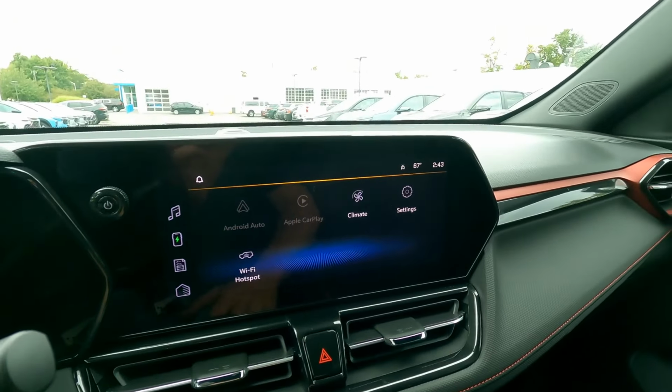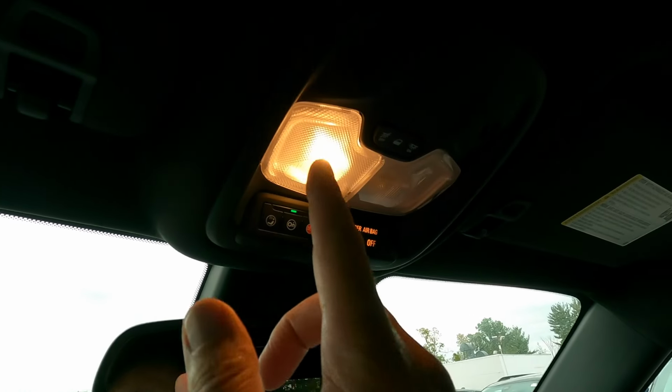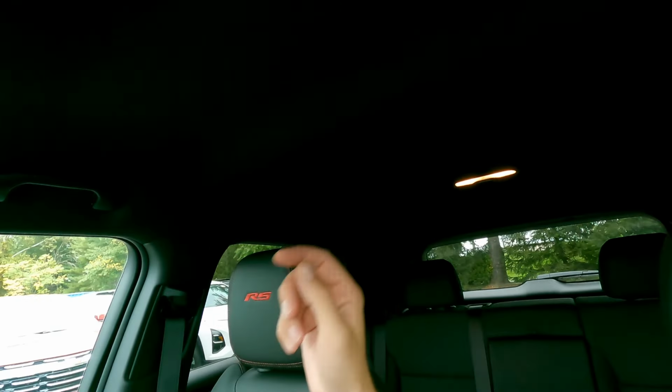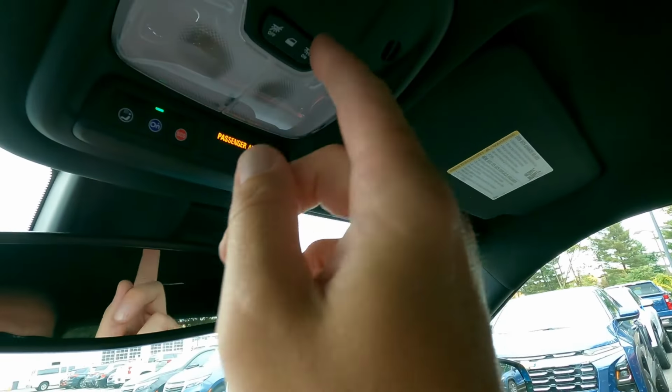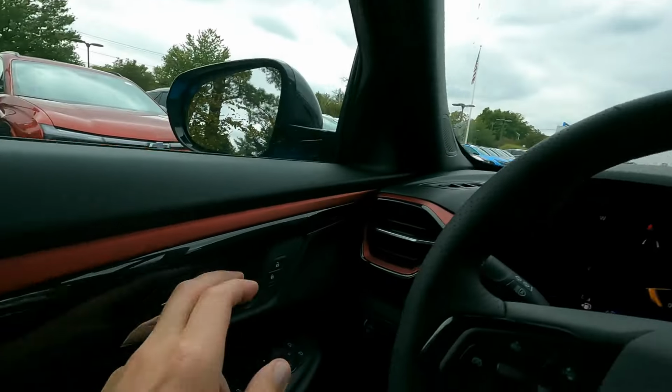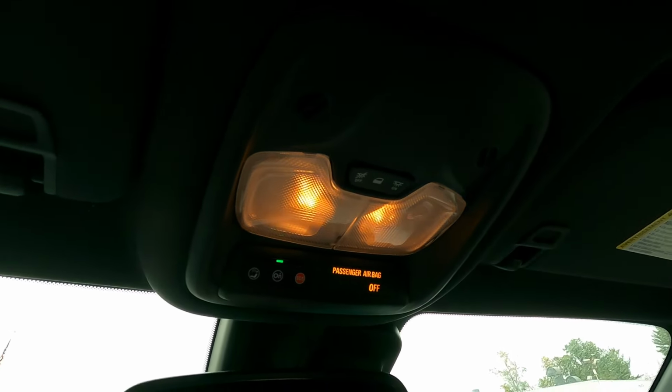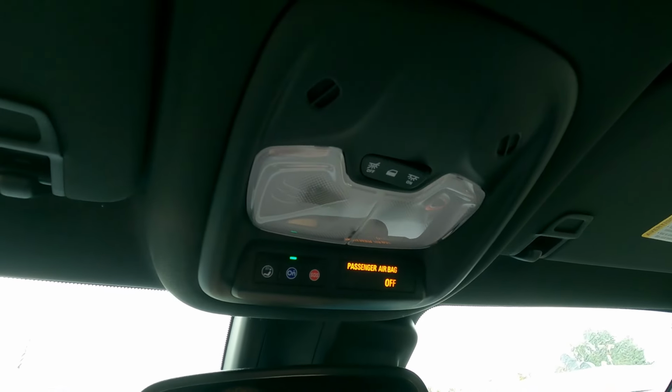We're gonna skip the screen for the moment, go up to the top. You have light controls left and right. You also have a button here where you can turn all the lights on in the vehicle, including the ones in the back. When you have it in the middle position, they will operate with the door. You open your door, lights will come on. Close the door, they'll go off. If it's on off, those lights will never come on. It'll just be dark all the time, whether you open a door or close the door, doesn't matter.